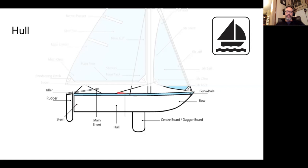There's just a protective sort of top edge. That's the part of the boat that might contact the dock, hopefully gently. That's called the gunnel. It's not pronounced the way it's spelled, but gunnel is the word.